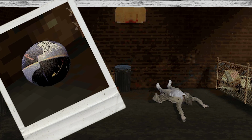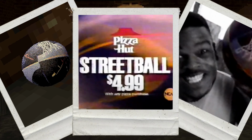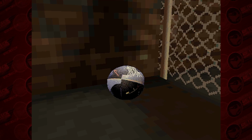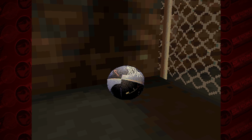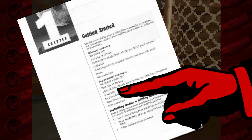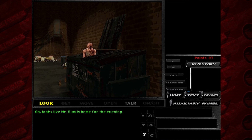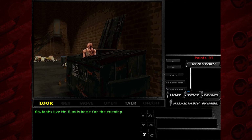Hey, wait a minute. That's not the basketball they gave away at Weenie World. It's the March Madness street ball they actually sold at Pizza Hut in 1993. I still have 2 of these things and the special collectible cup. I could never see it when the game was new because I didn't have the recommended 16 megs of RAM to enable the high-res texture mode. Oh, looks like Mr. Bum is home for the evening.